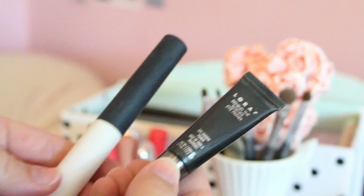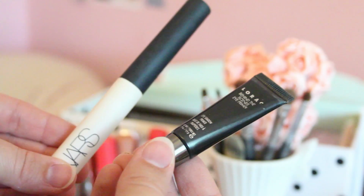I've never been able to decide if eye primer makes a big difference or not. I do have two eye primers here. This one is by NARS. This other one is by Lorac. I do use these. I'm not sure that they make a huge difference though, and especially if I'm traveling and I don't have a huge amount of space in my makeup bag or in my liquids bag for a flight. I feel like these are things that I might leave behind, and then I might just use a little bit of concealer or a little bit of foundation to prime my eyes before putting on the eyeshadow.